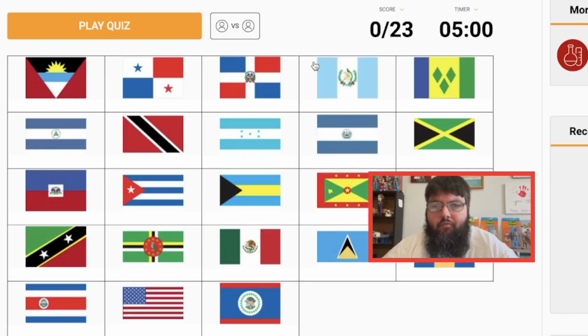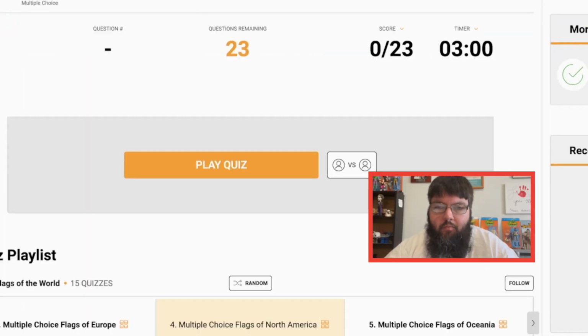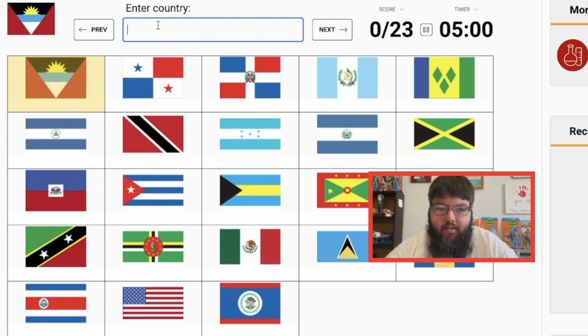Today, I'm going to be learning the flags of North America. I learned all the countries and their locations. I learned all the capitals. Now it's time to add the flags, and let's go. I've got a couple of quizzes picked out. We're going to do this one and then a multiple choice one just to get into. Let's play the quiz and see what we can do.